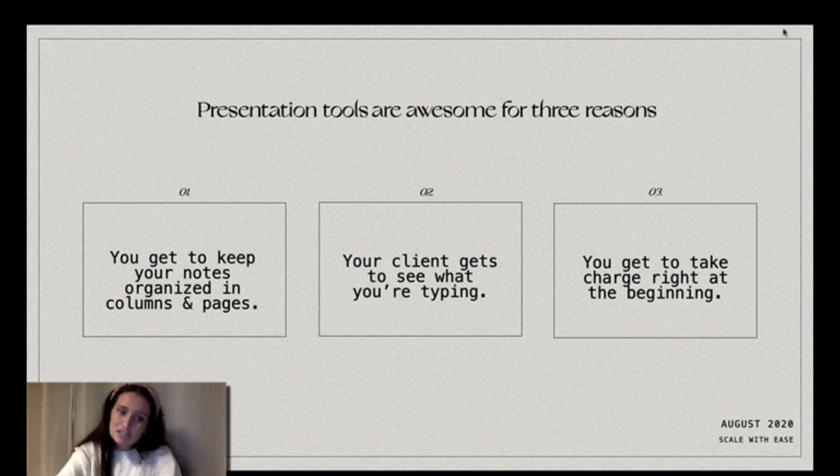Because it's not organized. When you have it broken up into columns and sections and pages, like, okay, here's where I need to know everything about step one of the buying process, and here's everything I need to know about their objections, let's list all their objections out right here, it's going to help you so much better.